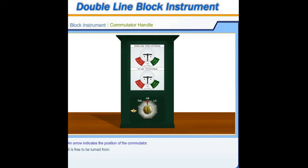It is free to be turned from line closed to line clear, line clear to line closed, line closed to train on line, train on line to line closed. Only when the commutator has been turned from line closed position and not from line clear position directly or indirectly. The commutator is turned through 20 degrees from normal position to either line clear or train on line position. The commutator gets locked in train on line position when turned from line clear to train on line.